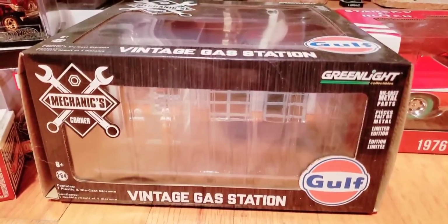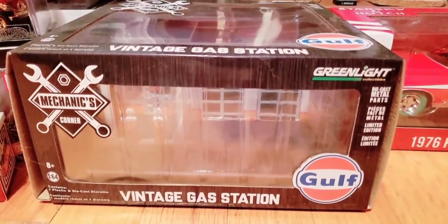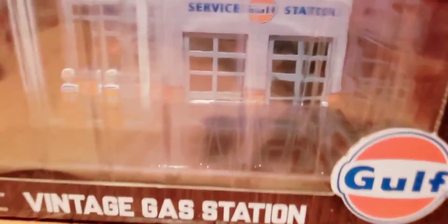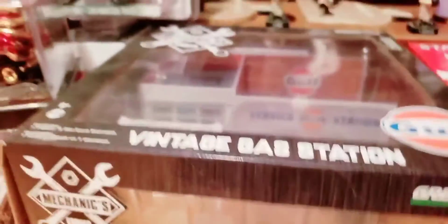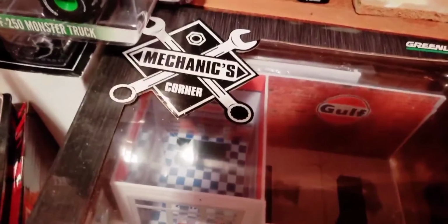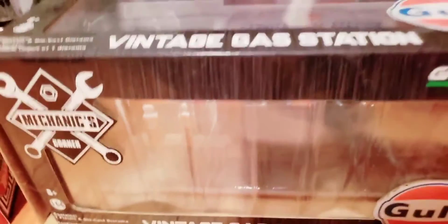And the green machines continue with this Mechanics Corner Vintage Gas Station Golf Edition. It is a green machine. I'm going to show you here through the package, though it's a bit difficult to see. Because as you can see here, the garage doors are green. And also, there's a green toolbox there you could identify on the checker floor there. Once again, that and the garage doors make it a green machine.